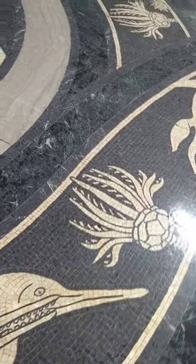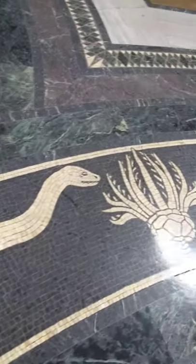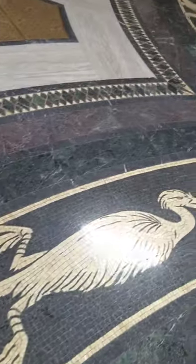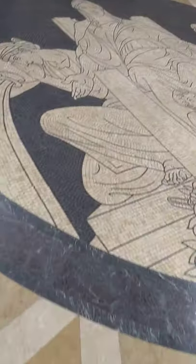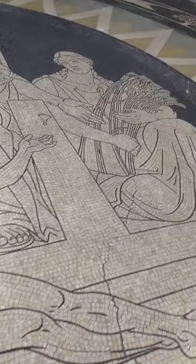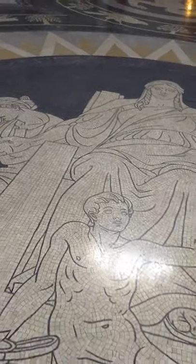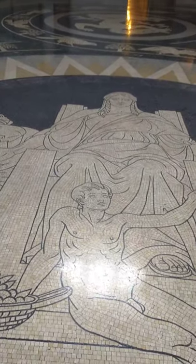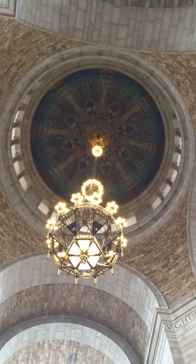When Nebraska was a vast sea, vast ocean. Also, a lot of importance about the importance of water and agriculture. This is Mother Earth providing food and water. And then if you look straight up, you're looking 110 feet up to the dome.